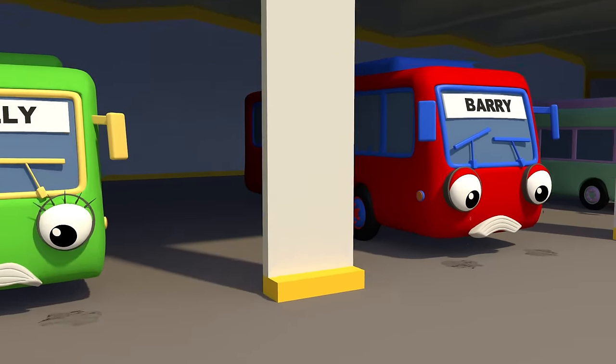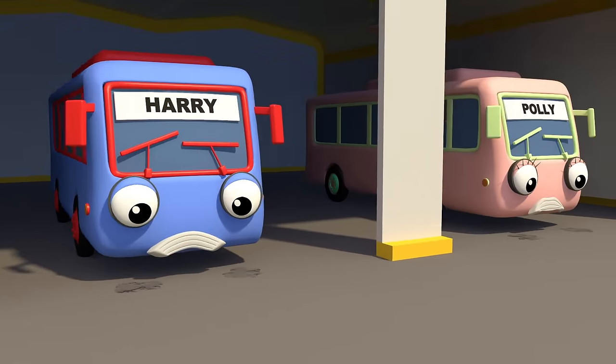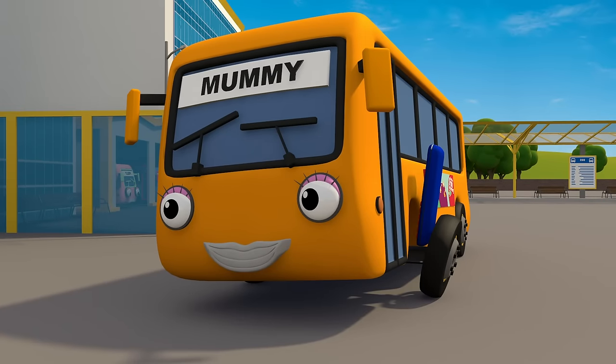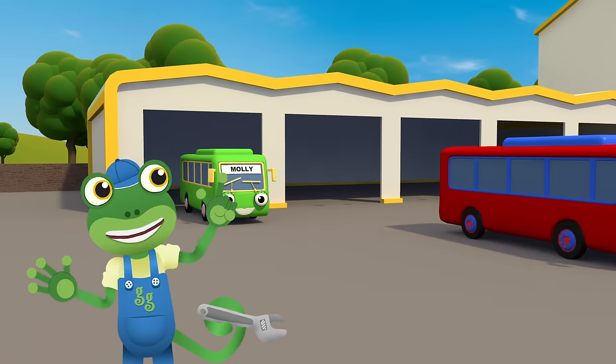Five little buses staying inside, feeling sad they cried and cried. Mummy called Gecko and Gecko said, come back buses and play outside.